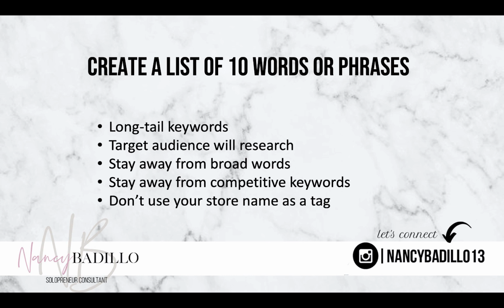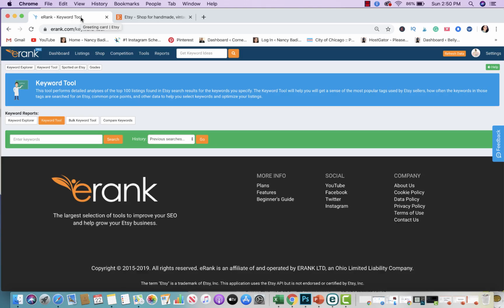Once you get those 10 keywords or phrases or a combination of both, you're going to go to Erank, go to the keyword tool, type in each keyword, and do additional keyword research. And I'm going to show you how to do that right now. So let's go ahead.